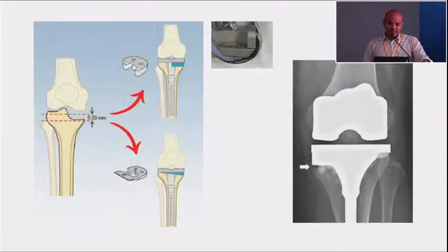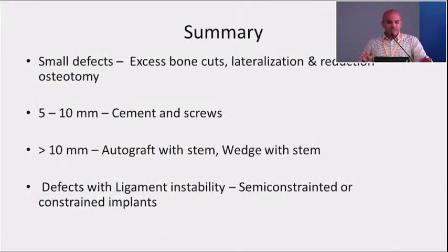Yes, if you have the resources and affordability is not a problem, then you can add wedges as well. To summarize, for small defects, you can do lateralization and a reduction osteotomy, and if you have between 5 and 10 mm, you can get away with cement and screws.